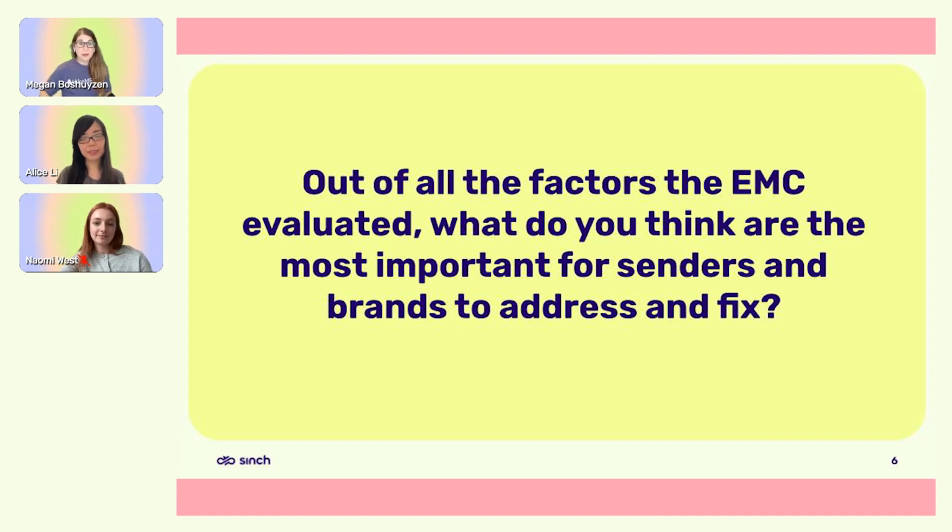All right, so we have lots of factors that you guys check. We've added criteria. Out of all that criteria, what do you think is most important for senders and brands to address and fix? So I kind of touched on this before, but the cool thing is that the two most common and most critical things that you can fix are also the lowest hanging fruit, meaning it's super easy. So the number one most common issue is that over 99% of emails don't have a dir attribute inside the body. That just means direction, like text direction, left to right or right to left.